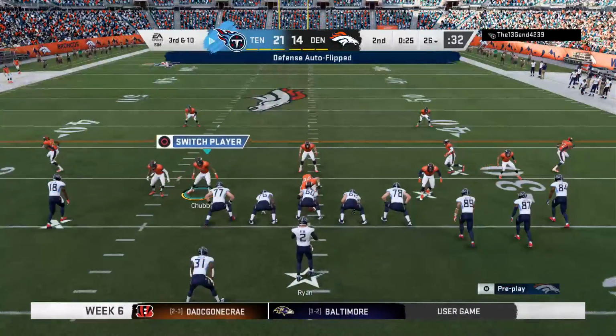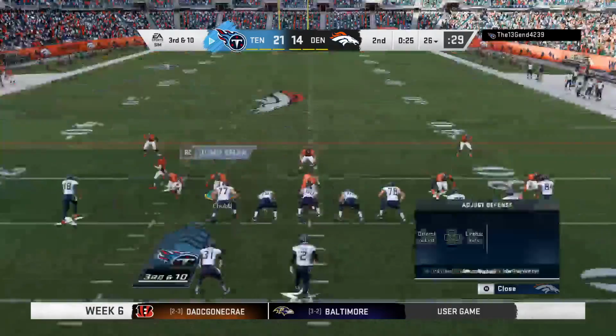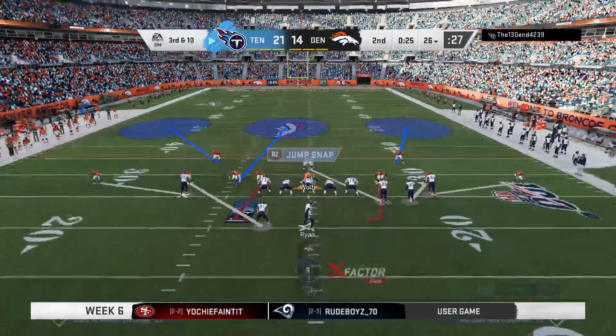59, ready. We're ready. You don't want none, baby. You don't want none. Hey, you don't want to see me.